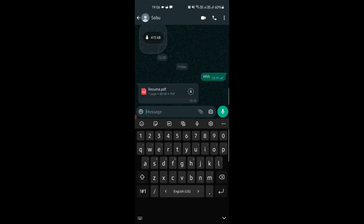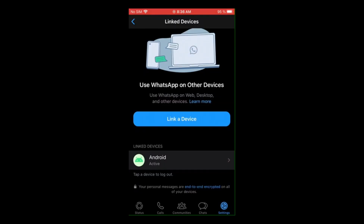And that's it. Now you can use the same WhatsApp account on multiple phones, Android or iPhone, up to a maximum of 5 devices. You can always track the linked devices on your original phone and remove accounts from the other device anytime.